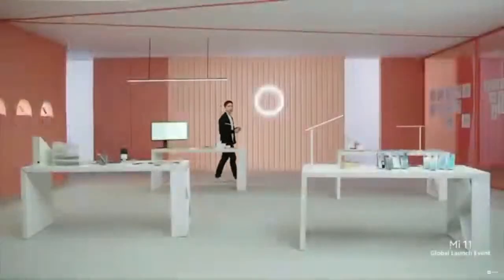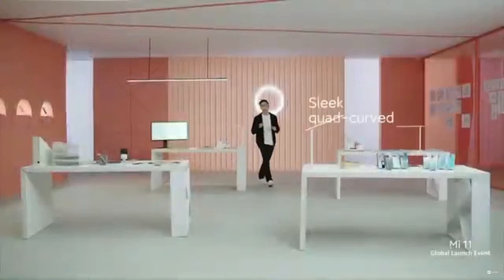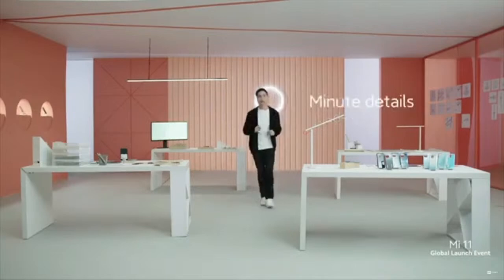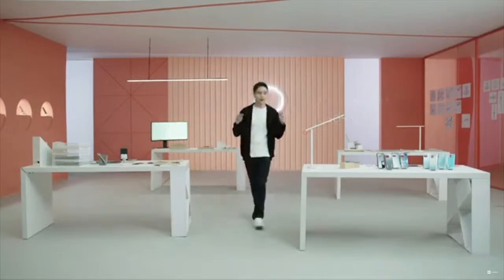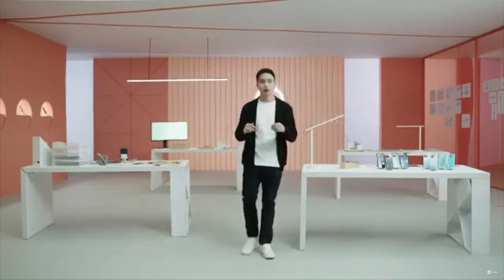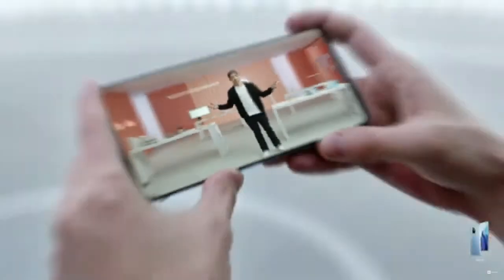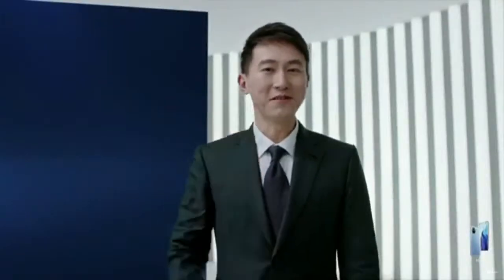Whether it's the unique coloring, the sleek quad-curved edges, the new way to process the world, or the attentiveness to detail. Maybe it's just the sleek smoothness of it all. Mi 11 is designed for the spotlight. Thank you, Daniel. Next, Mi 11 will power your performance.